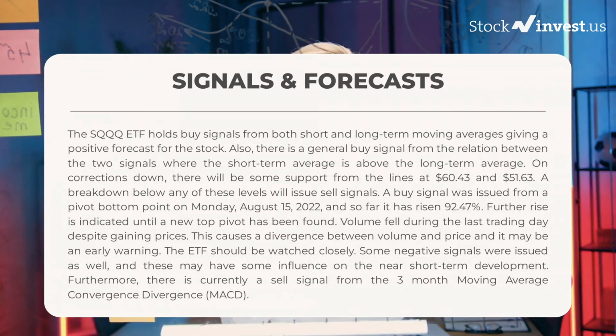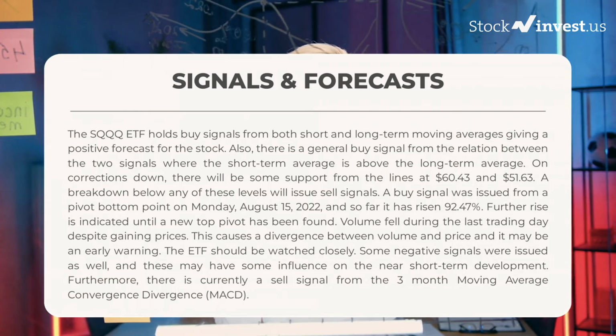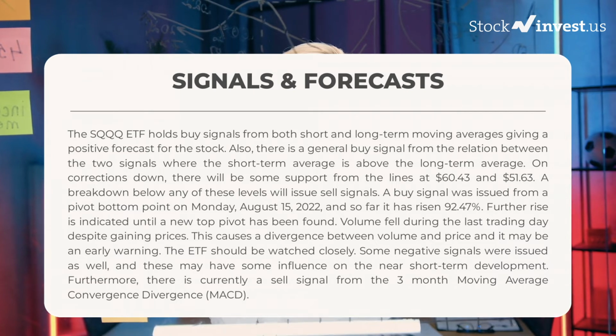Some negative signals were issued as well, and these may have some influence on the near short-term development. Furthermore, there is currently a sell signal from the 3-month moving average convergence divergence, MACD.